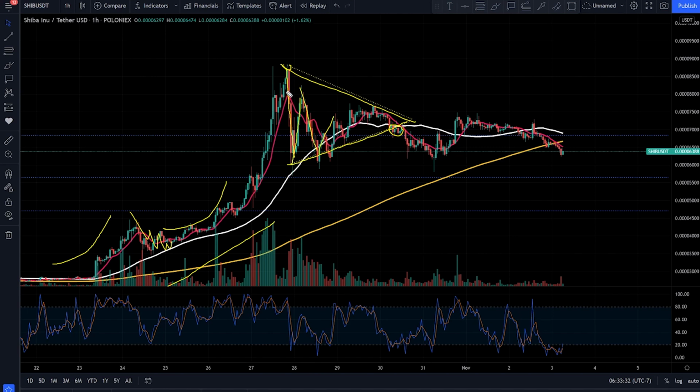Technically, a breakdown of this symmetrical wedge could potentially take Shiba all the way down to about 0.47. The price retraced, but the minute it retested this prior low, it bounced right back up. So Shiba was trying to reverse direction, but unfortunately, the minute it got to about 0.75, it got rejected. Since then, the price has been drifting lower and lower.